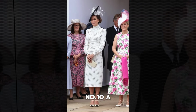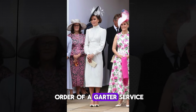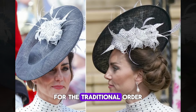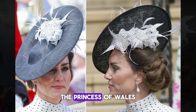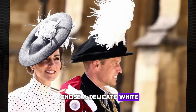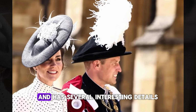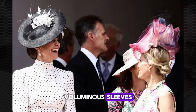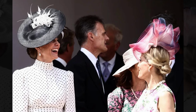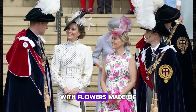Number 10. A polka dot dress from Alessandra Rich at the Most Noble Order of the Garter Service. For the traditional Order of the Garter Service at St. George's Chapel in Windsor Castle, the Princess of Wales chose a delicate white midi dress with black polka dots from Alessandra Rich. The dress is made of 100% silk and has several interesting details: a high collar, voluminous sleeves, and draping at the waist. Especially for this dress, Philip Treacy made a grey hat with flowers made of white fabric in black polka dots.